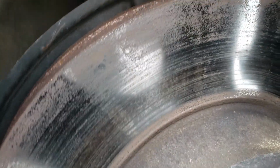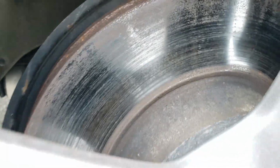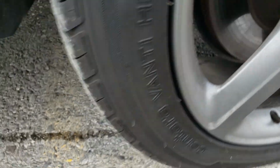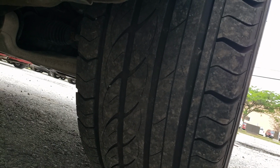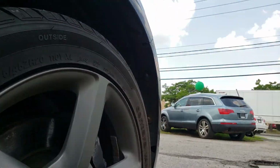Brakes, rotors are in similar condition. Don't really have a lip or anything. They're fairly decent, but they do have some rust present from sitting. And again, pads are pretty good. I'd say it's 75% or so. This one was a little lower. Tread depth was 6/32 in this one, but again, looks pretty decent. No issues with misalignment or anything like that.